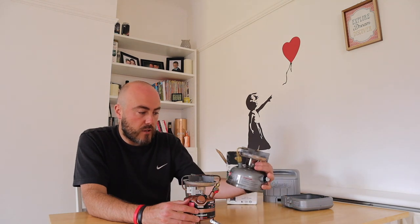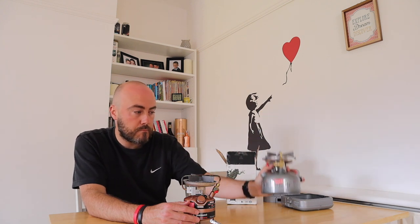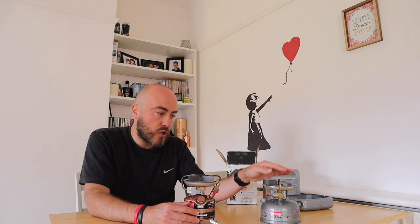This is a bit heavier, a bit more bulky, but again, it's a really good stove, and this one is in absolutely perfect mint condition. I've hardly used that, and it must be about 20 years old. But I do like them. They work well in the cold, and that's one of the beauties. I particularly like it because we go camping all year round. Those of you that follow the channel will know.